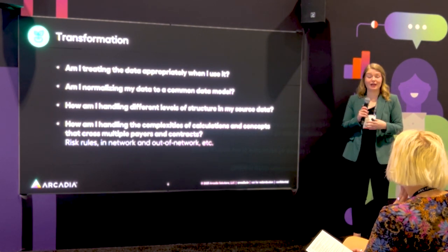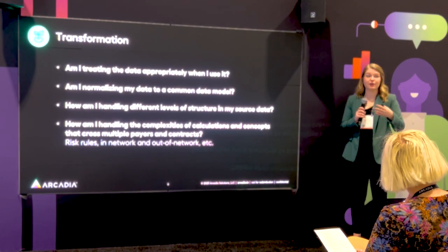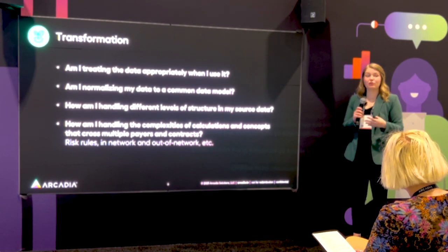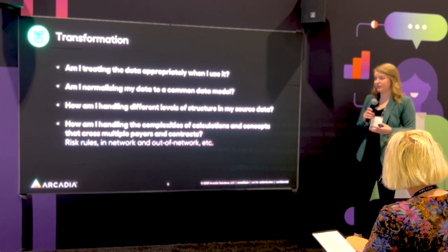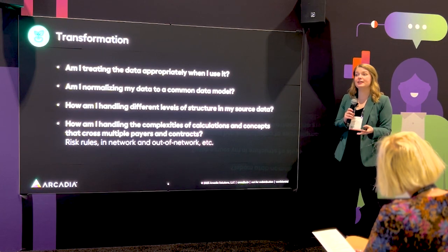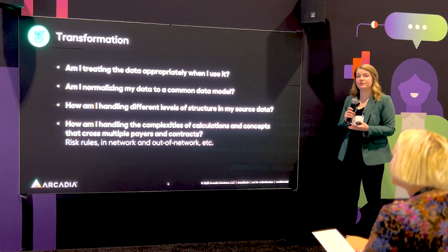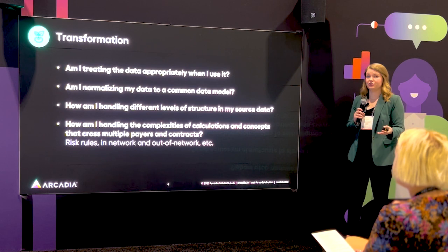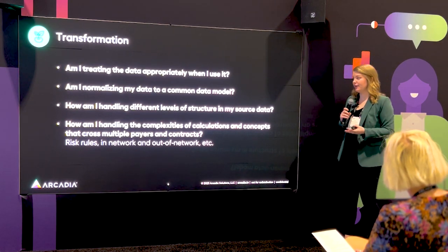Is it normalized to a common data model? So if I'm collecting data, if I'm an integrated care network with lots of different EHR vendors across all of my affiliate providers, is it being normalized in an EHR agnostic way so that it can have more central utility? And how am I handling different levels of structure? Do I need to leverage a natural language processing type component to get the most use out of that data? Or are my use cases supported very well by the data that is already structured, and I don't need to impose additional structure on the data through the use of tools like natural language processing.